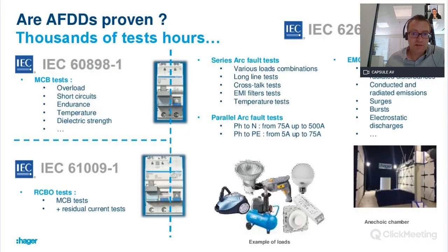And finally, you have the tests dedicated to AFDD. You have series arc fault tests to check the robustness of the series arc fault detection in various situations. For example, you have various load combinations to be tested. You have different line lengths to be tested also. Crosstalk test to check that the AFDD detects faults only in its protected circuit. Tests with EMI filters, electromagnetic interference filters, because there are a lot of them in several appliances. You have to be sure that the detection is working correctly if this kind of filter is in the circuit.